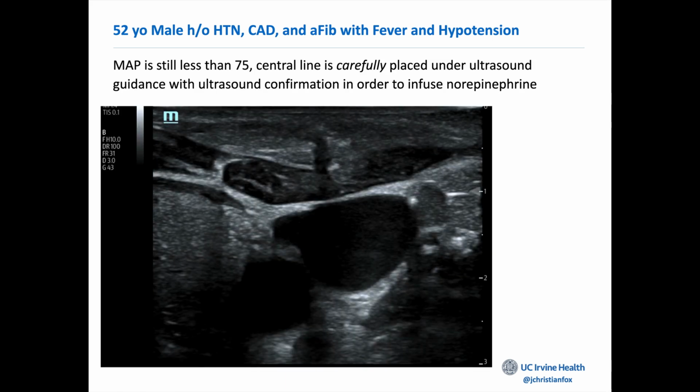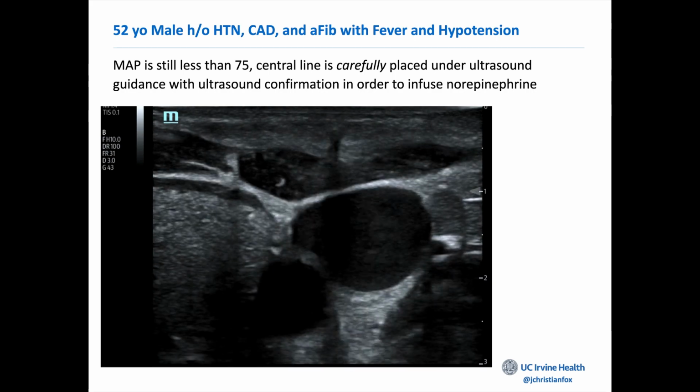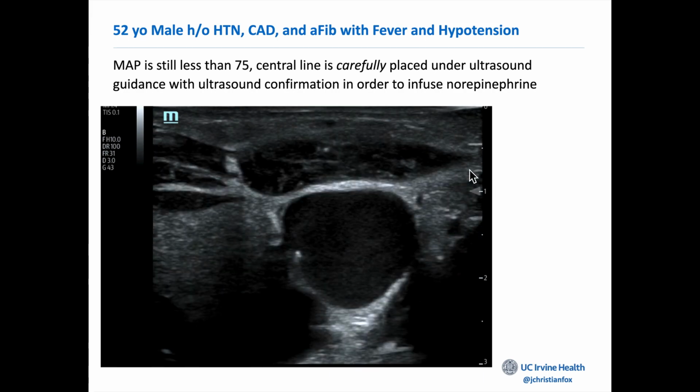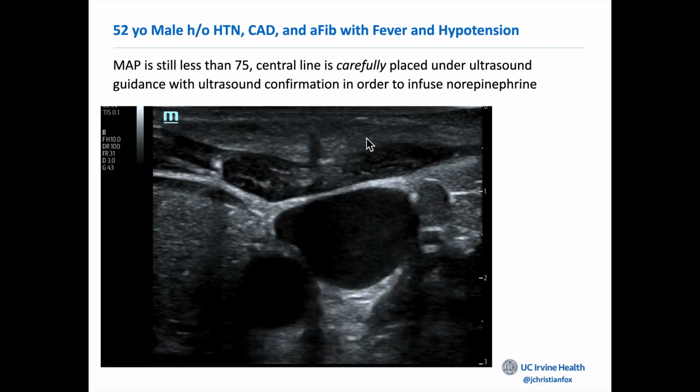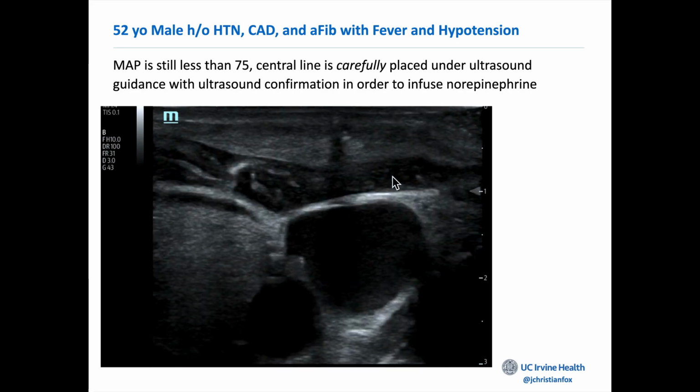But after we give more fluids, the MAP is still less than 75. So we've got to put a central line in this patient, because now we're giving antibiotics, we're giving fluids, we're thinking about giving pressors here in a minute. So we need some central access. We know this patient is a vasculopath. We're being careful here. We also know they're on Coumadin and have an elevated INR.